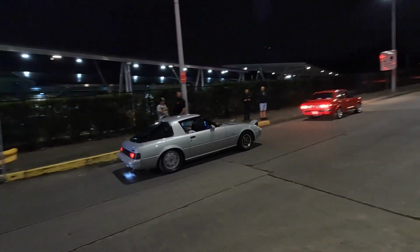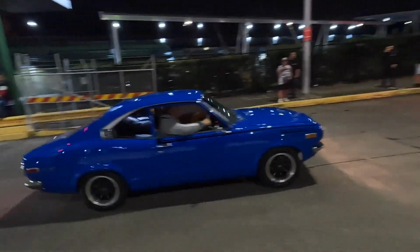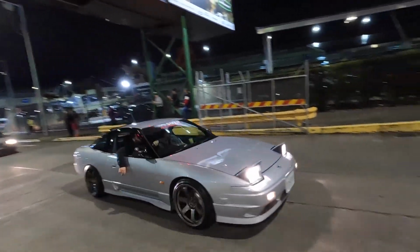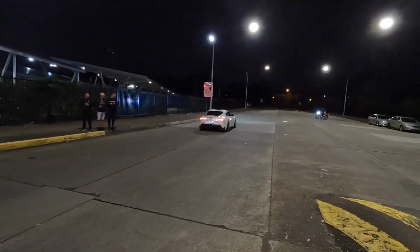Really nice rotary. Plain Corolla. Here's a nice 180. Heard a new Supra in person. That actually sounded so good. Man, that was mad. You like the new Supras now? Yeah, they're not bad.